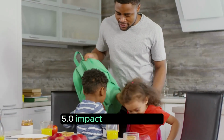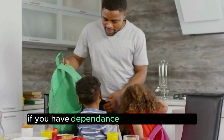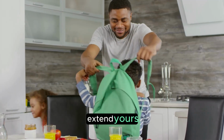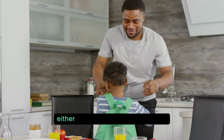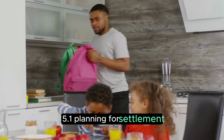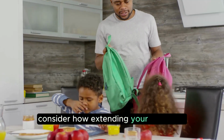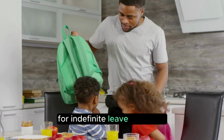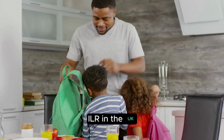5.0. Impact on dependents. If you have dependents on your current visa, their status will not automatically extend when you extend yours. They must apply separately, either at the same time as you, or before their current visa expires. 5.1. Planning for settlement. Consider how extending your work visa impacts your long-term plans, especially if you're aiming for indefinite leave to remain, ILR, in the UK.